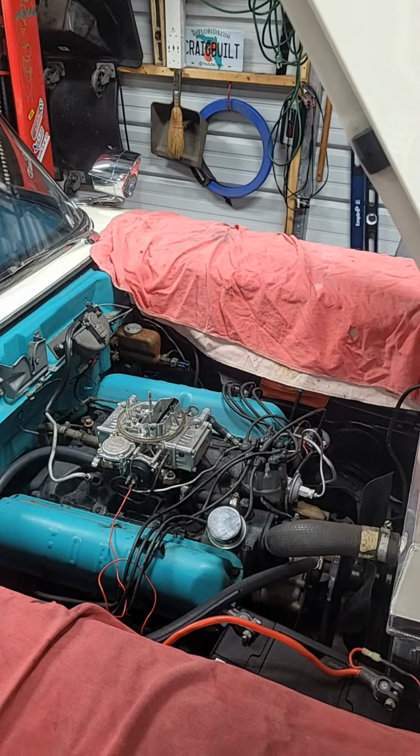Nothing a welder can't sort. Well, nothing a very good body man can't fix. That's for sure. It can be brought back to life.